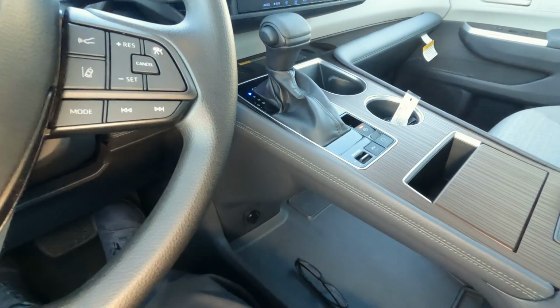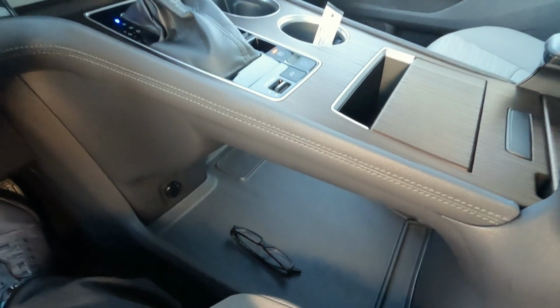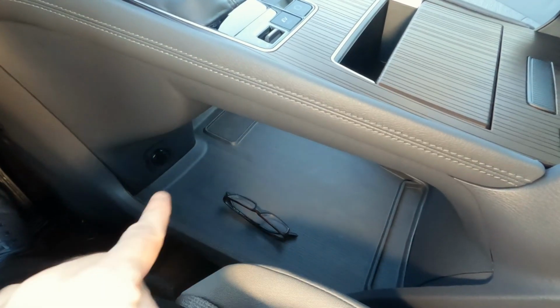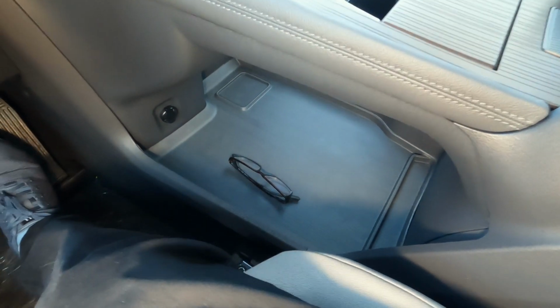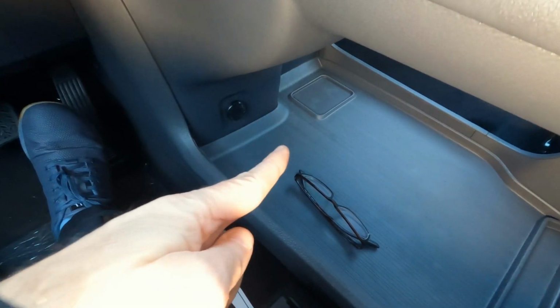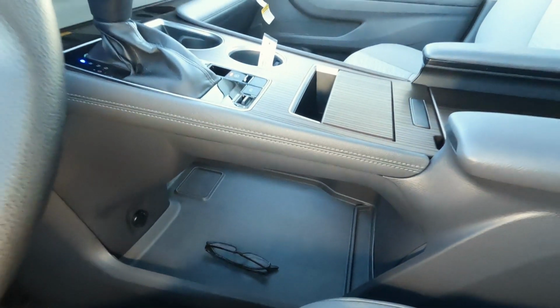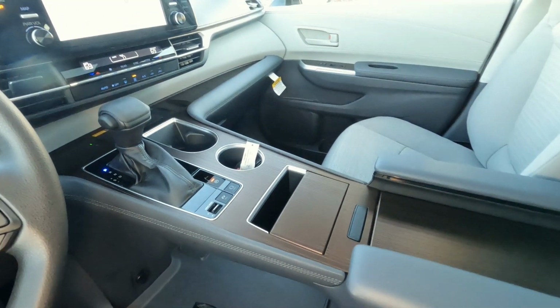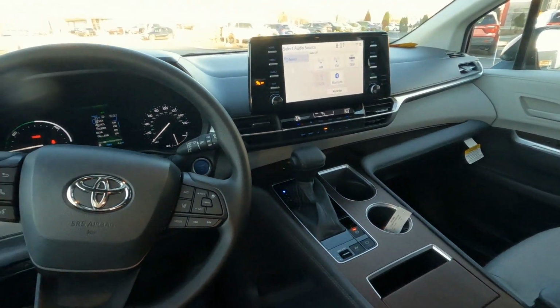So Toyota is calling this part of the center console the bridge, and then way down here underneath there's a huge storage area. You can see you could throw your handbag, your laptop computer. There's a 12-volt charging spot down there. There's a place over there to be able to throw pocket change so it doesn't rattle around. But it's a huge area underneath there to be able to stow your odds and ends. So that's a quick look up front.